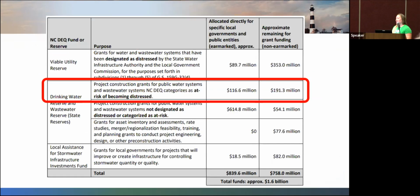So as far as the actual monetary allocation in the budget, it's a little bit smaller than the viable utility reserve, but it's still a pretty big pot of money. There was just under 117 million allocated in earmarks. And then there's about 191 million that will be available for competitive applications starting on May 2nd. So there's still a lot of money available for these systems categorized as at risk.